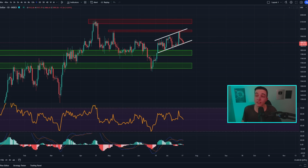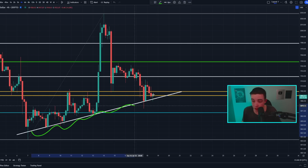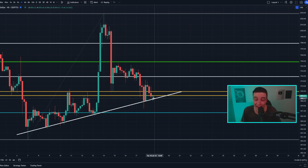And now if you're zooming into the shorter term, this is on the 4-hour ETH to US dollar chart, and right now, as I recorded this video, the price of ETH is trading right around this golden pocket, sitting in between around $1,890 to $1.9k. And once again, we also have this ascending line of support sitting at approximately $1,890, which as of right now, the price is holding slightly above.